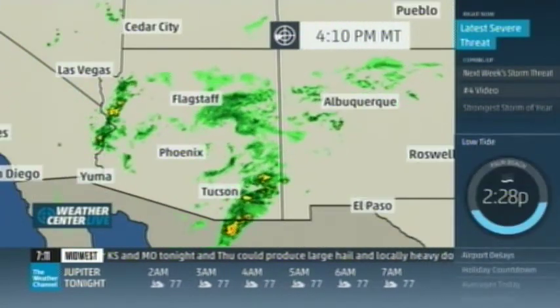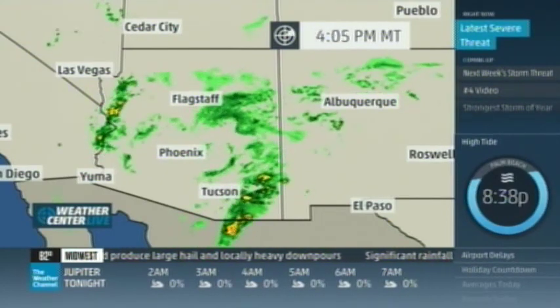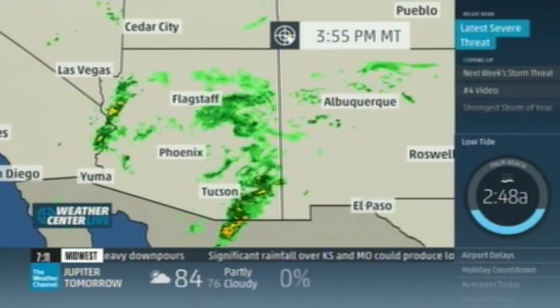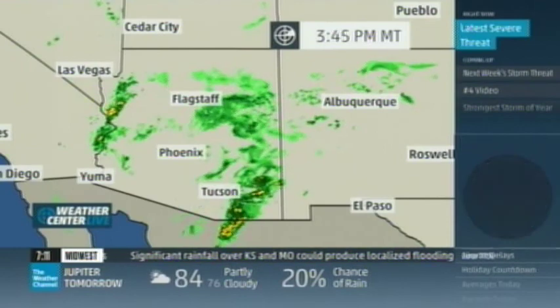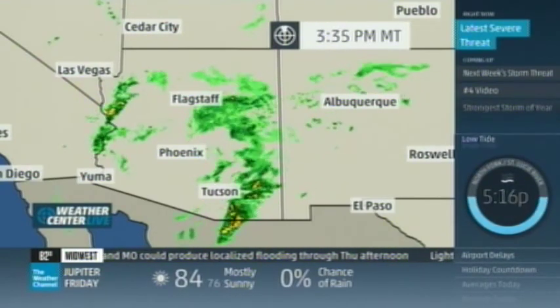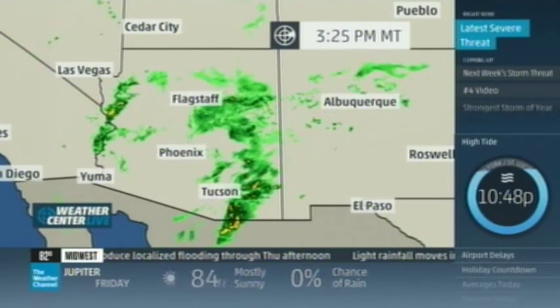And there's that moisture coming in across the southwest. We're seeing some flooding that has just ended around the Tucson areas. The rain continues to push east of you. And then just south of the southern tip of Nevada there, seeing some rain showers across the lower Colorado River. And that is certainly some welcome moisture across much of the desert.